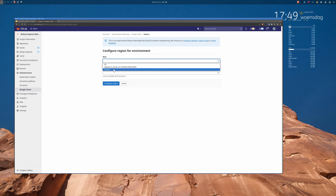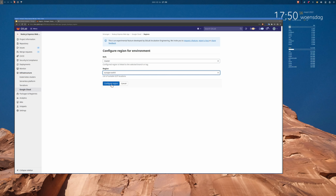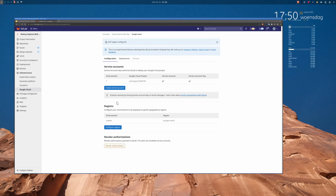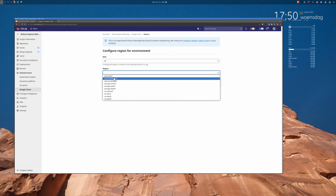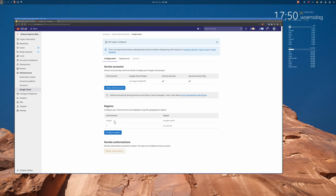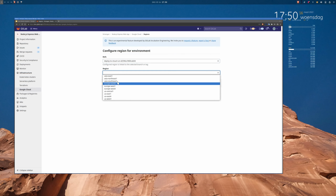I'll say, okay, I want my master branch to be deployed to Europe North 1. Press the button and this creates a CI variable which gets used in the pipeline and selects that as the region. Again, the refs can be all as well, so let's say everything should be deployed to US Central, and for example I'm going to select another branch which must be in Asia.